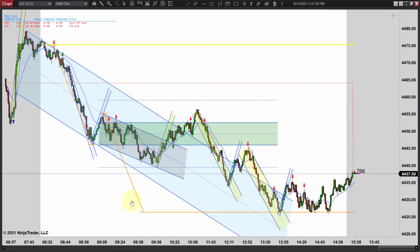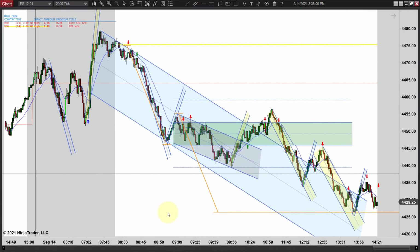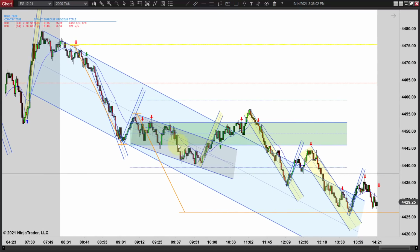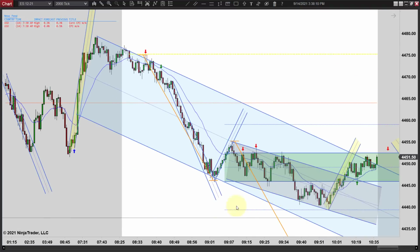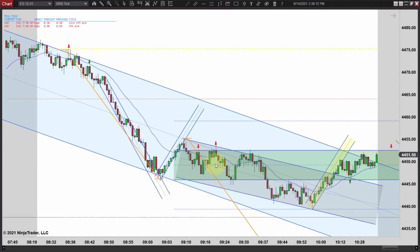So there's a couple of ways to look at this too. Notice the gray channel. There's no doubt that gray channel looks valid and accurate. You can clearly see prices. Let me zoom in here a little more. You can clearly see prices working off both sides of that midline. That trend line appears to be holding.